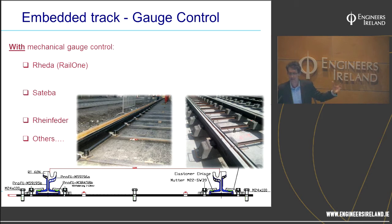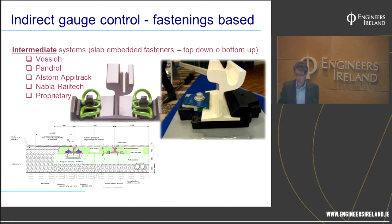So for example, from a gauge control point of view, if we are speaking about mechanical gauge control, we need sleepers. And those sleepers could be Rheda, Sateba, Rheinfeder. Those are all manufacturer names or others. And those are some pictures of the different sleeper types. If we want to go for what I call indirect gauge control, then it means there are fasteners, but there is no sleeper. So it's a direct fixation into the slab track. And you can see the Zurich case, as I said before, or there are different Nabla, Pandrol, Vossloh fixations.